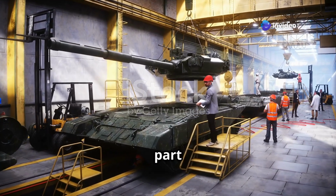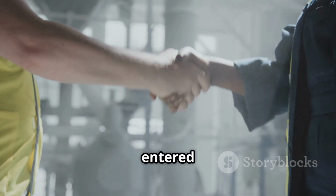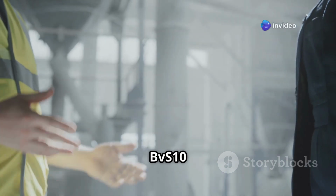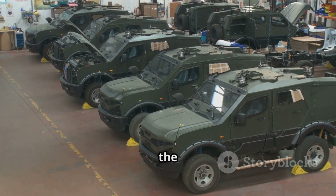Here's another interesting part. Italy won't just import the vehicle. They're co-producing it locally. Italy's Iveco Defense Vehicles has entered into a partnership with BAE Systems Hägglunds to produce and assemble the BvS10 in Italy. This means jobs for the local defense sector, transfer of technology, and potentially even exports in the future.